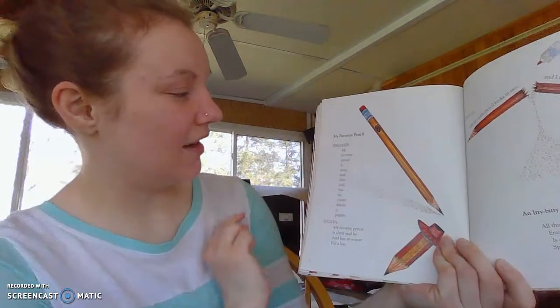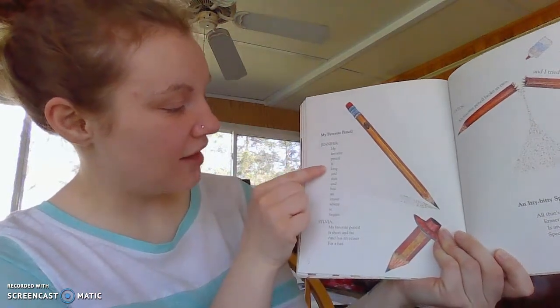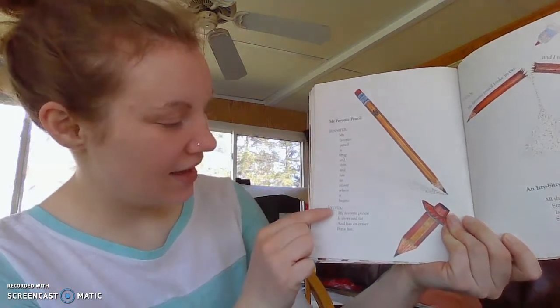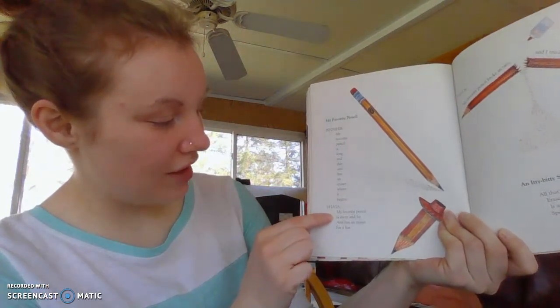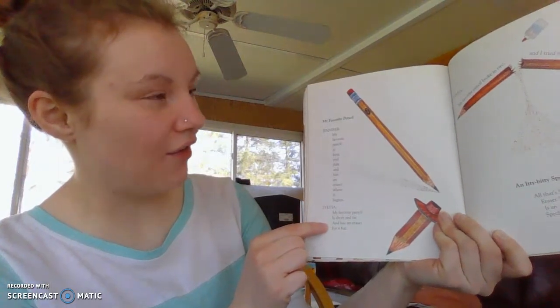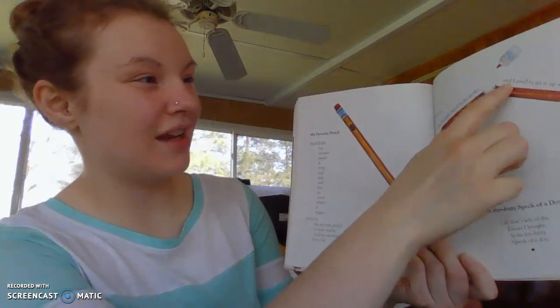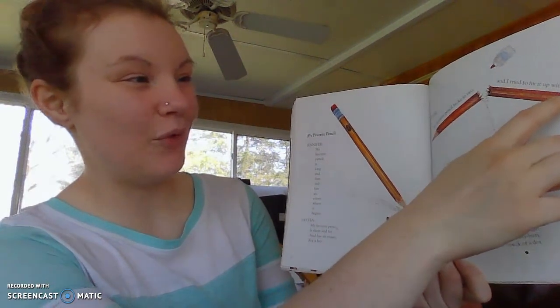My favorite pencil. My favorite pencil is long and thin and has an eraser where it begins. My favorite pencil is short and fat and has an eraser for a hat. My favorite pencil broke in two and I tried to fix it up with glue.